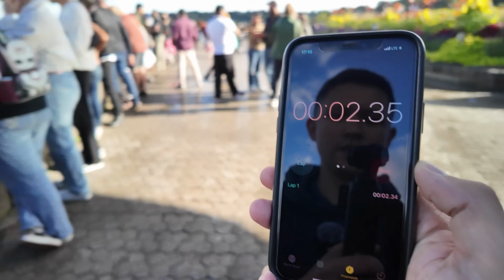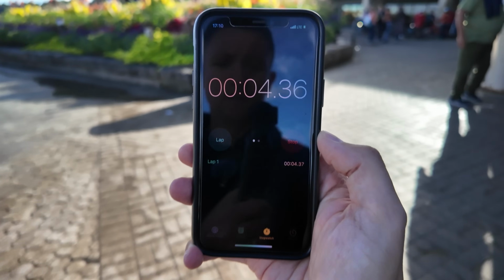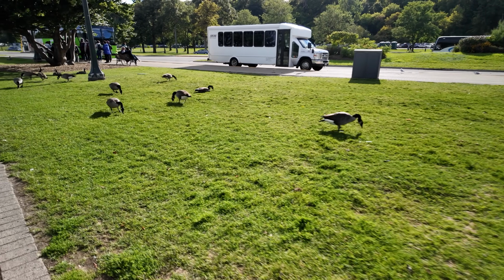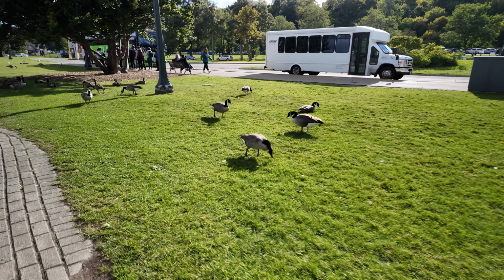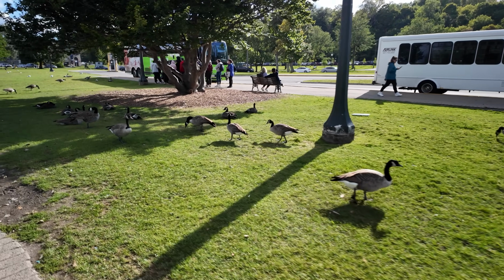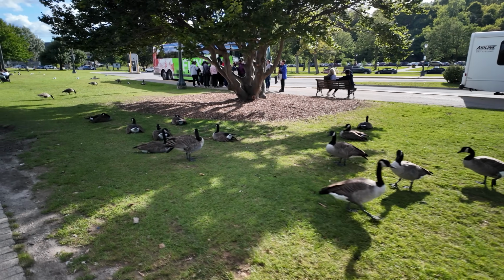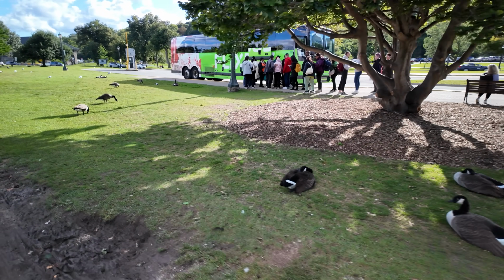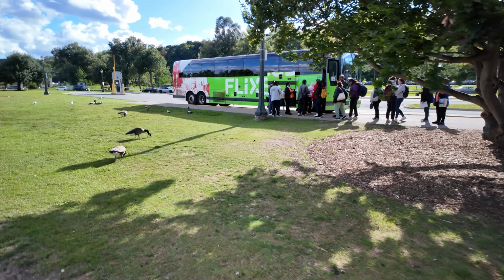Again, I started my timer and headed to find that bus stop. Now you might ask me, Andreas, where is this bus stop? And my answer is very simple. Just look for hundreds and hundreds of geese. Literally, that's what happened in my situation here. I almost got attacked by one, so be careful around them.